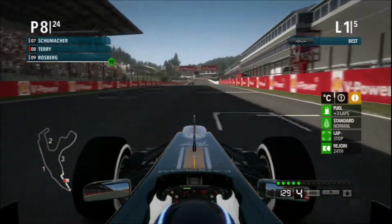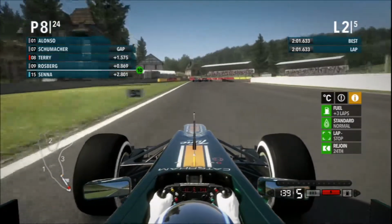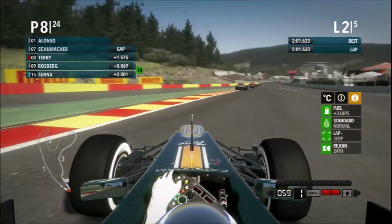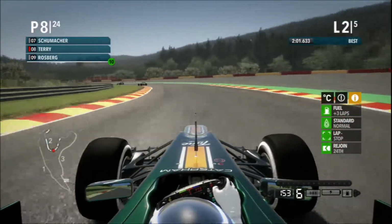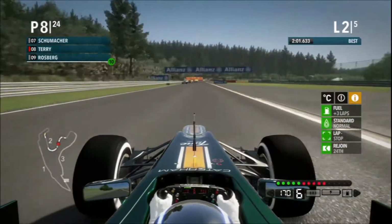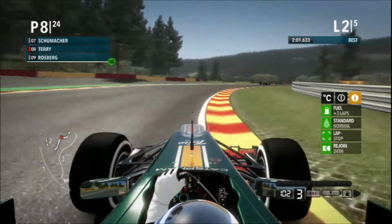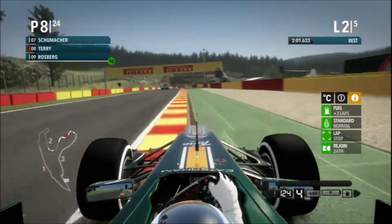Schumacher's starting to pull away just a little bit, so we need to push hard if we're going to catch him. Fernando Alonso is still leading this Grand Prix from pole position, so he's having a good race in that Ferrari. Now we skip on to the middle of lap number 2, around the Pouan section. We are close on Michael Schumacher, ever so slightly, not quite enough yet to make an overtake. He's trying to close up to, I think that's Sebastian Vettel in the Red Bull ahead. He's not having a good race compared to his teammates.